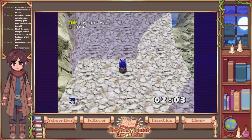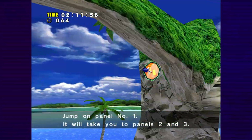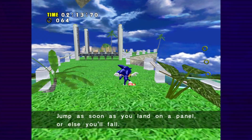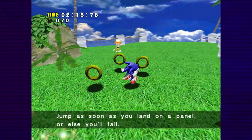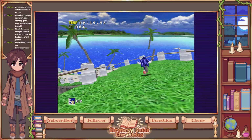All right. Jump on panel number 1. Sounds good. It will take you to panels 2 and 3. Jump as soon as you land on a panel or else you'll fall.